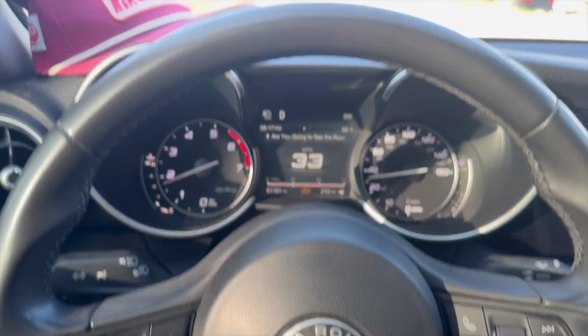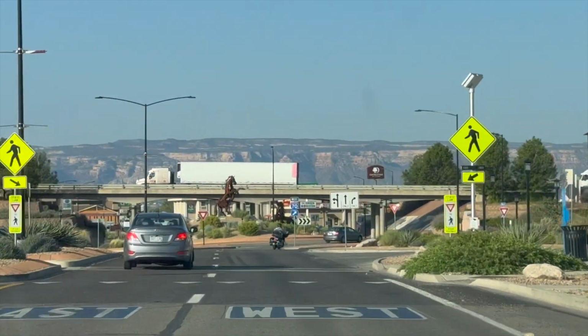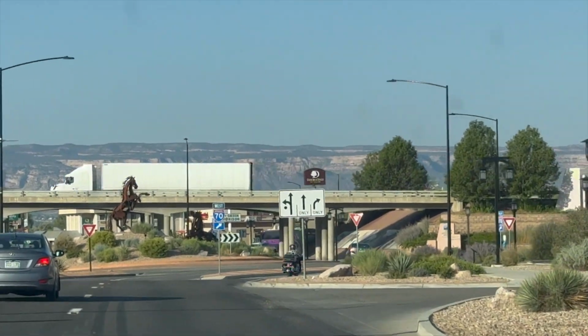We just had some breakfast, a little bit of coffee. Just leaving our hotel right now, getting the day started. So yeah, let's get right into it. All right, coming out of Grand Junction. And look at that view right there.